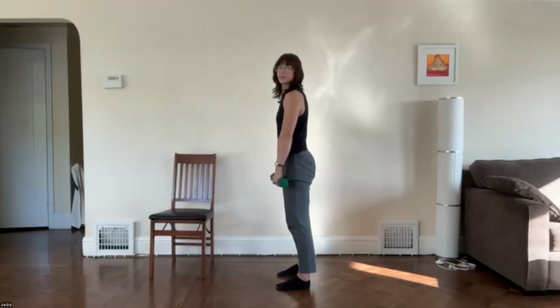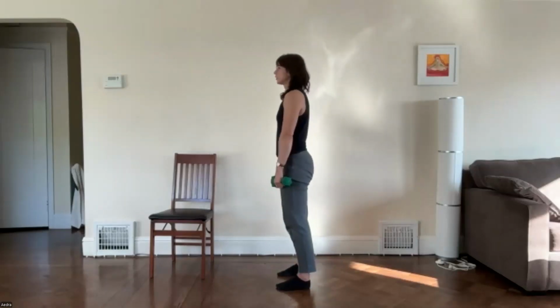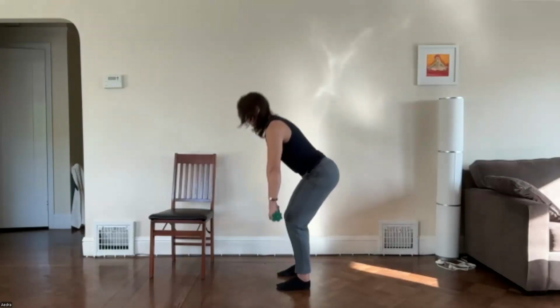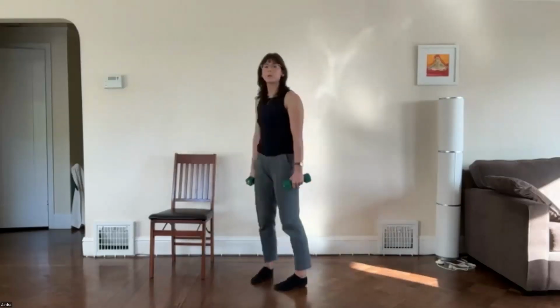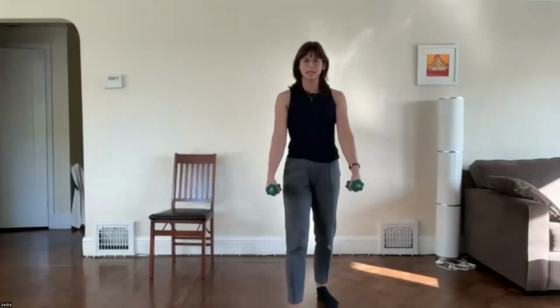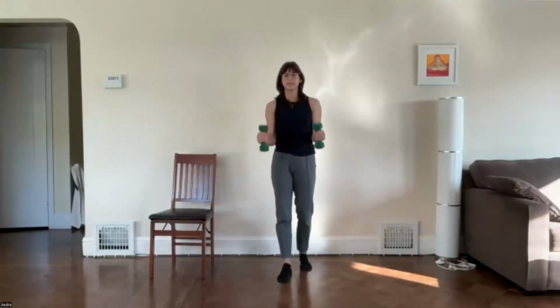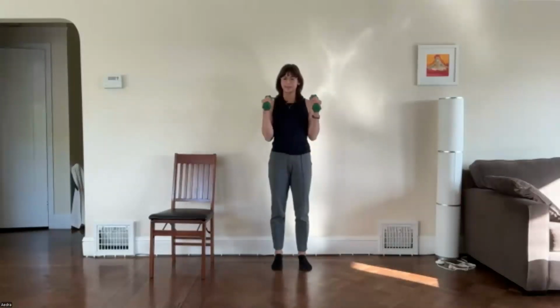Maybe two more. And coming all the way up. Keep holding on to your weights. Let your palms face in towards each other, and we'll go into some hammer curls. So we're bending the elbows and then bringing the hands down.